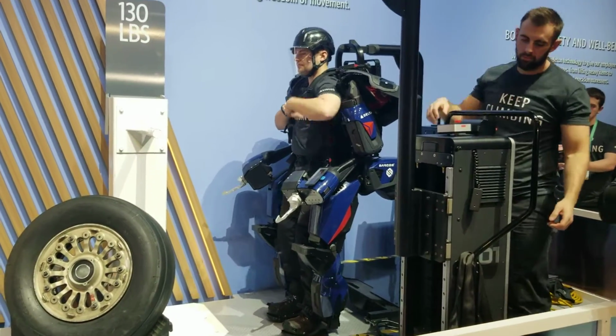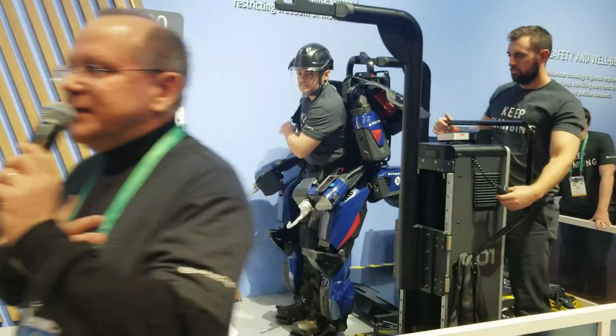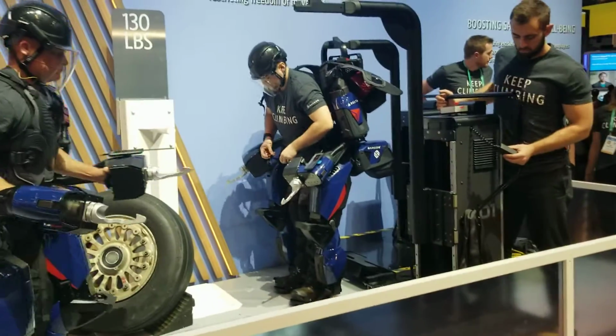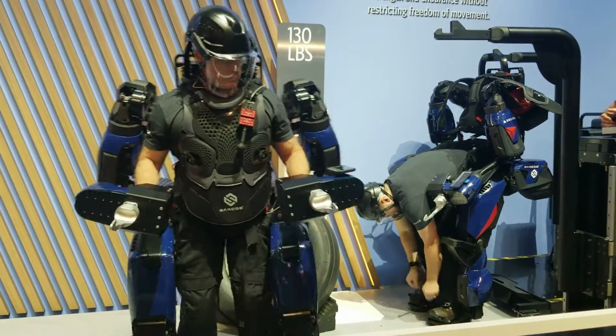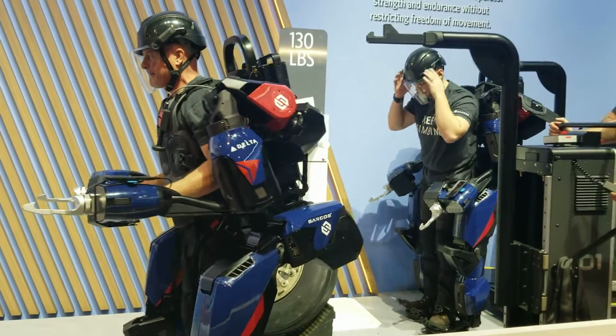So if you look around, you'll see all of us wearing the Delta Keep Climbing t-shirts. If you have any questions about the Guardian XO, what we're doing together with Delta, please reach out to one of us. We're happy to talk with you, entertain questions. Very fortunate and happy to have you all here today with us.